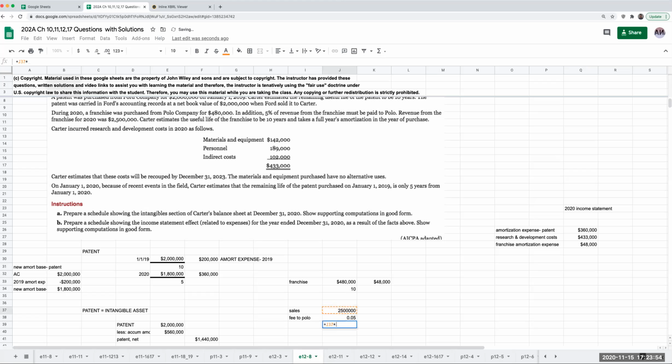And I have to pay 5% of that amount to Polo. So this would be showing up as a $125,000 franchise fee. So I have my franchise amortization, and then I have my franchise fees, for $125,000. On my income statement, the total amount I'm being hit with is going to be $966,000. The important thing to remember is if I was to do a statement of cash flows, these would all be add backs because these are not impacted by cash.